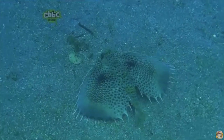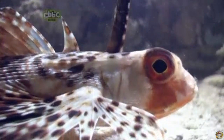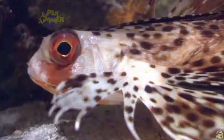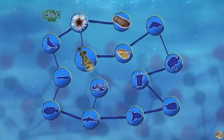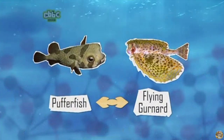Yeah, it's odd they actually can't use their wings to fly, but they have another weird trait. The name gurnard comes from the French word grogner, which means to grunt, and they sound a little something like this. Yeah, it doesn't sound as scary as he looks, though. No, but the whole point is to look scary, just like the puffed-up pufferfish. So the peeved pufferfish and the grunting, winged, dragon-like flying gurnard are connected because they both can change their bodies pretty dramatically to scare away predators.